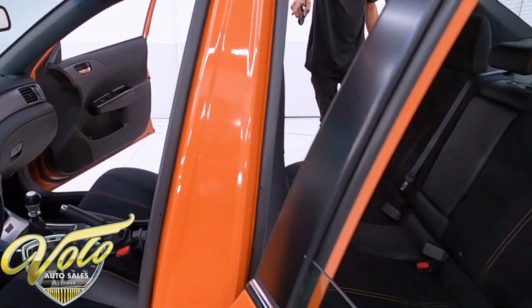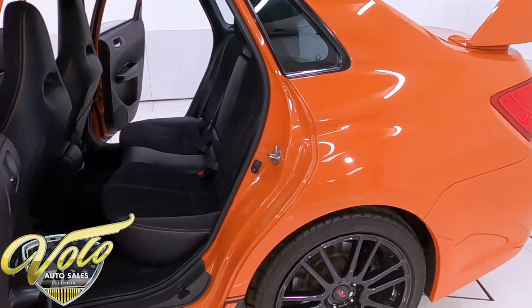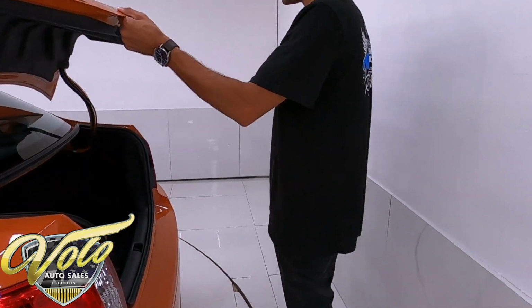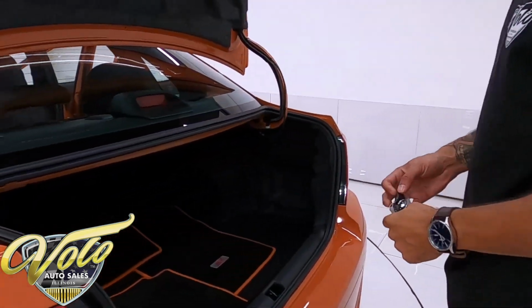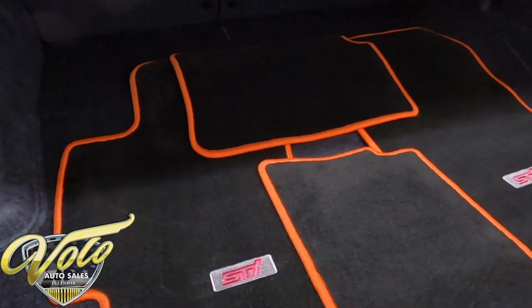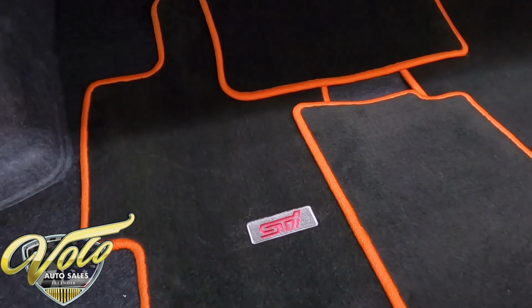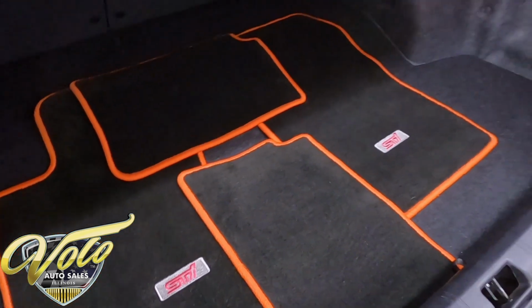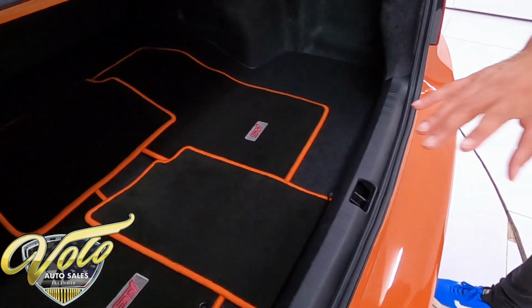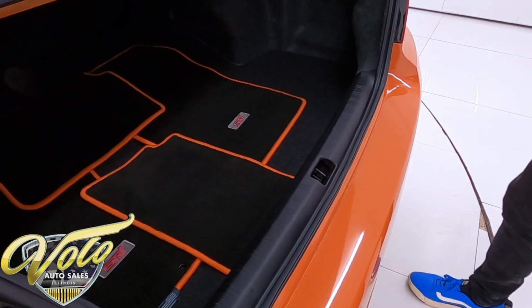Now the trunk, it does pop by a lever by the driver door or with the key fob. I don't know why it beeps at you, but it does. We have the factory limited edition STI with the orange stitched floor mats. Again, brand spanking new. They haven't even been set in the car yet. So again, condition, very, very clean inside and out, guys.